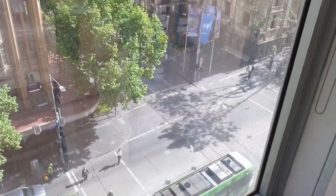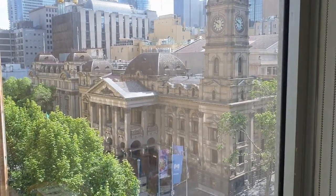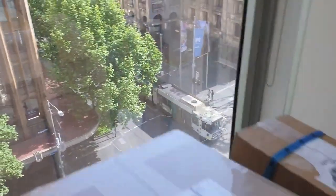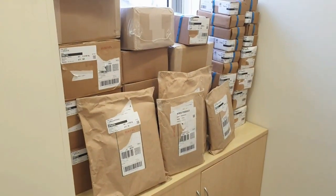Imagine waking up on a Christmas morning, you see the beautiful view outside your window, you've got the Melbourne Town Hall right there, trams going by, people moving, and then you go to the tree and you see this giant array of gold and silver.